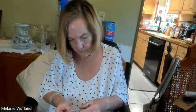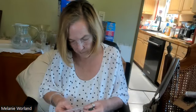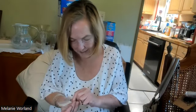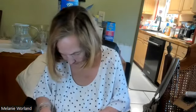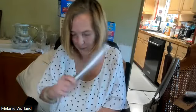What are these? Oh, these are tiny, teeny diamond earrings and a tiny little diamond stud. I did buy one of these ring things. I don't like the way it feels. I don't like the way it's rough. I feel like it's scratching my jewelry. All right, well, we're not going to worry about the back on this. It's not the end of the world.